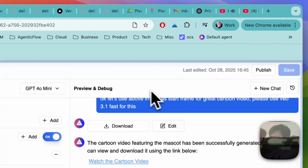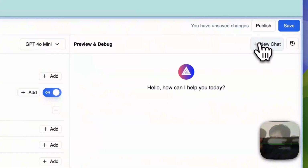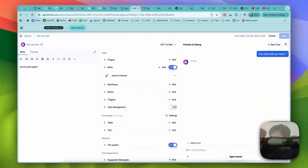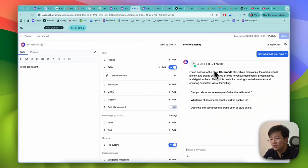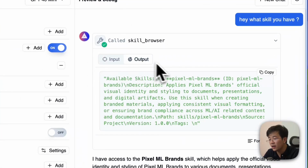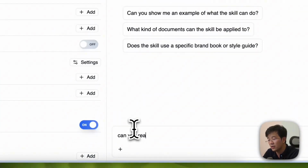Oh, wait. We are moving the new chat outside so that it's easier for everyone. So let me just save. I will just say, hey, what skills do you have? So it's knowing that I have this skill ready. What it does is that it just calls list skill, and we have the available skill in here. And so, can you read it?